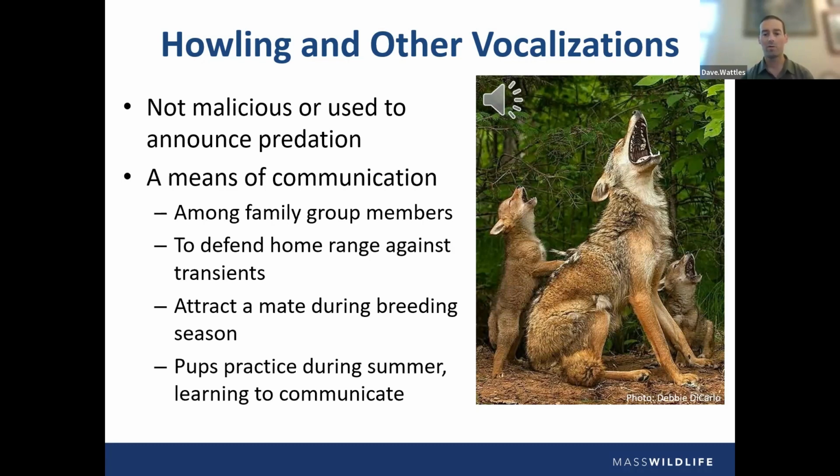Coyotes don't often travel as the entire pack or family group. Often it's an individual or two that go out and try to find food and are moving through different parts of their territory. They then howl as a means of letting each other know where they are, so they can come back together.